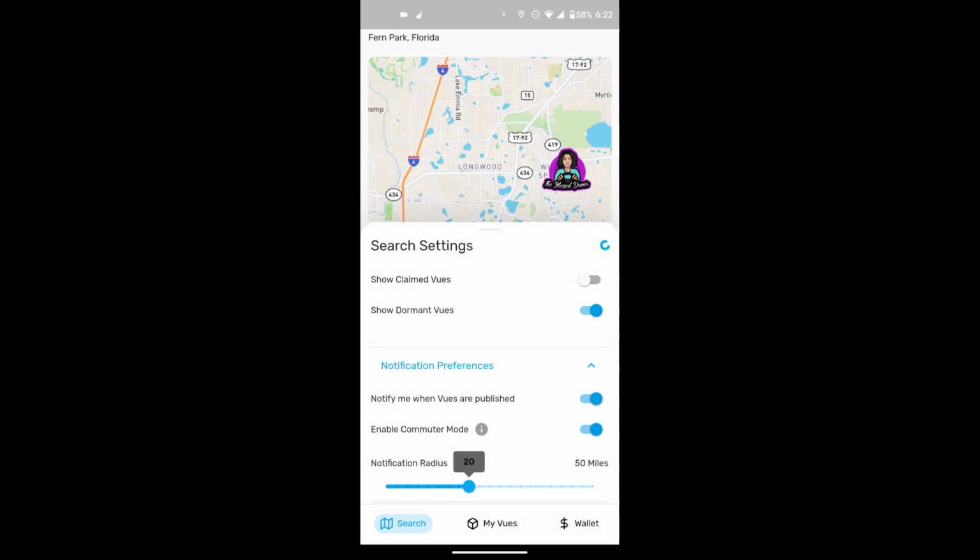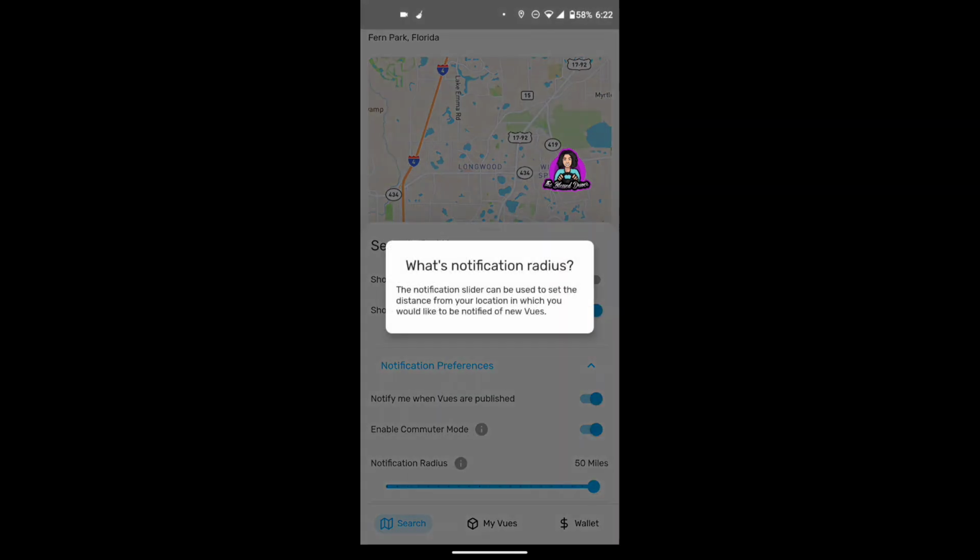I'm going to click on that. And it says, what is a notification radius? The notification slider can be used to set the distance from your location in which you would like to be notified of new views. And that's about it.